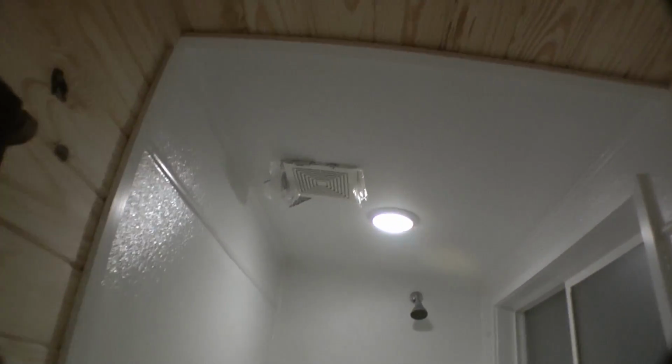And by the way, this vent right here, this is the exit vent for the steam and all that sort of stuff, but there's no way to close it from the outside, so I covered it up with plastic because it would get really, really cold in the bathroom.